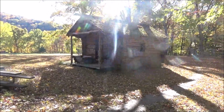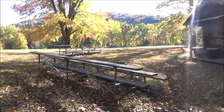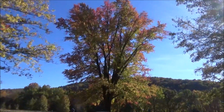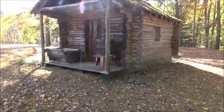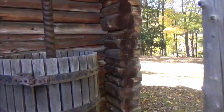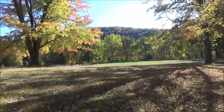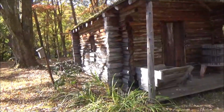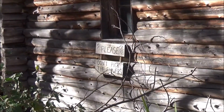Here's a cute little cabin. I assume this is used for demonstrations because there's bleachers right in the front. Wow, gorgeous. Take a look. Cabin is locked. Looks like a trough. Very rustic.